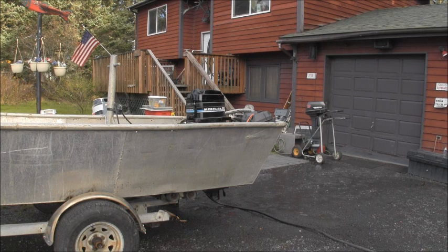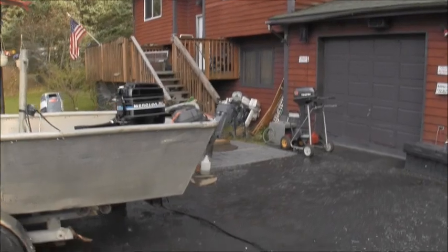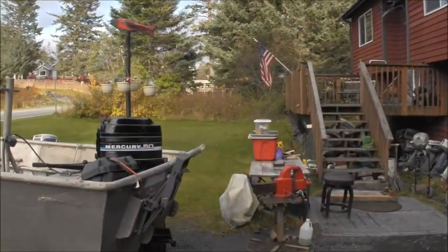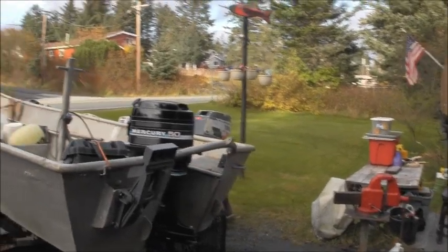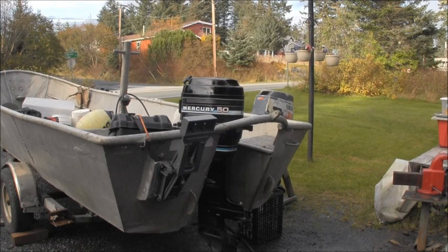I think that was done largely so they didn't beat the pieces out of the outboards when they were up against the mother boat, so to speak. At least that's what I think it's for. This is very popular around Kodiak Island. You see a lot of these type of boats that have this configuration or something very similar to it.